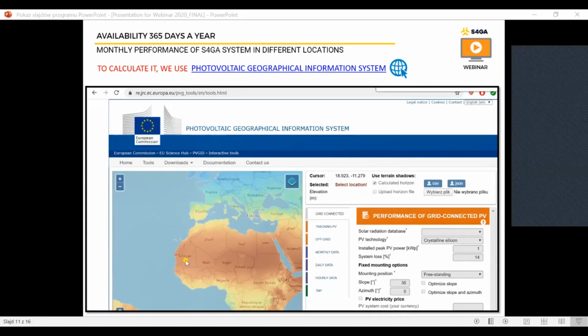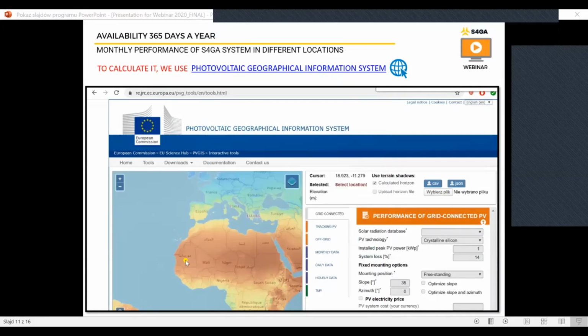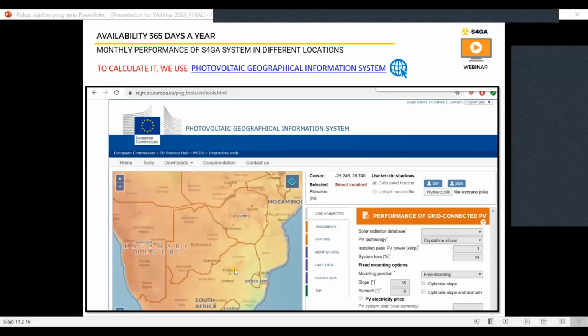As an example, I will demonstrate 3 simulations provided for Norway, South Africa, and India. All these countries have very different solar energy potential, but it is important for us to understand if the S4GA system can operate in all 3 of them. So let's start. First, we need to select a location. Pretoria in South Africa is selected.